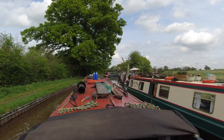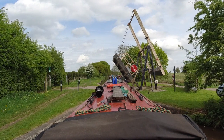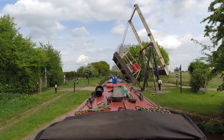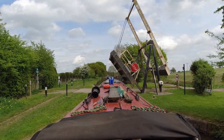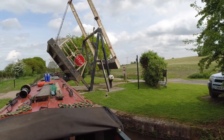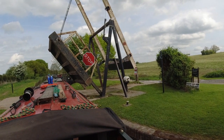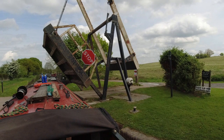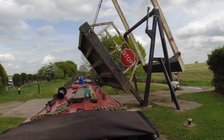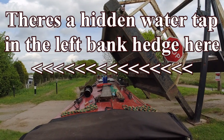Right, let's do the bridge. Bill's just gone and I'm just going to drift through right to the end of the bridge and jump off and close the mechanism, which is that hydraulic mechanism there. These bridges are hydraulic. Well, all lift bridges are hydraulic, to my knowledge, anyway. Right, let's get off and do the bridge.